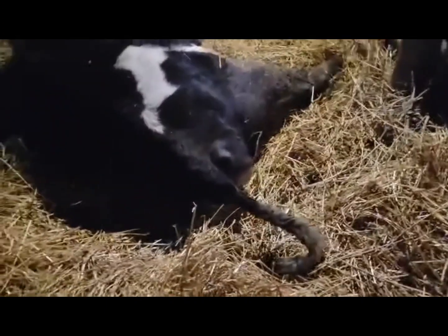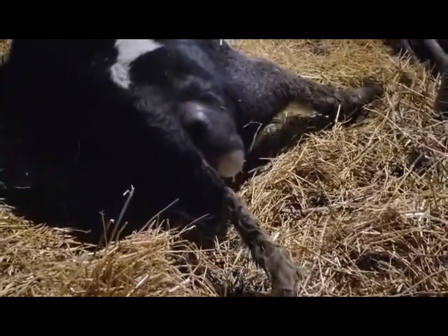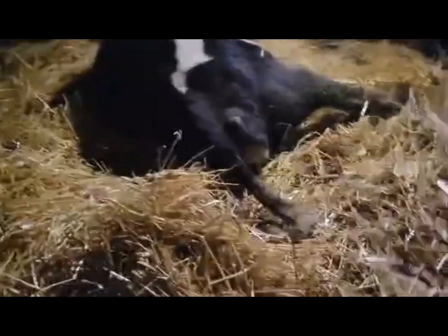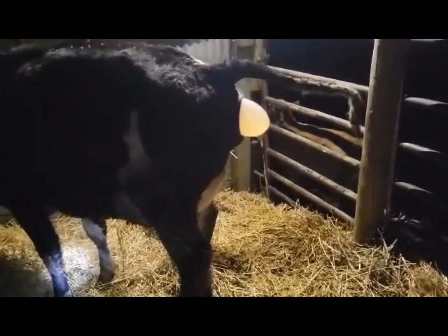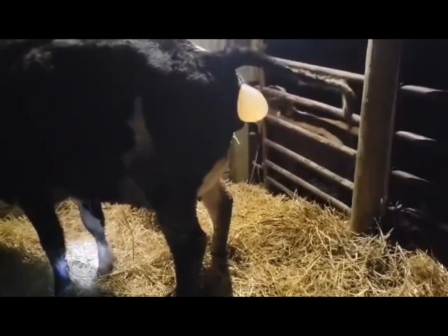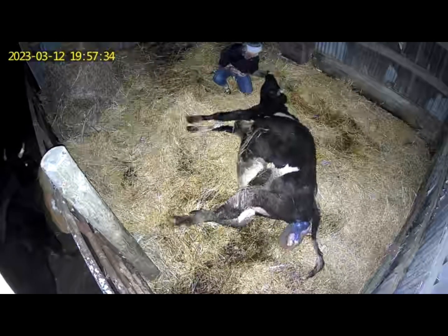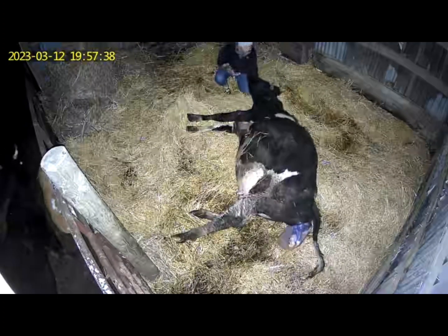Oh, there it comes. Oh, my. What we got coming out here is what's called the water bag. That's usually always the first presentation. And again, this is the view that I had at work. We actually put this on the big screen on the TV at work. I had the entire station watching this cow give birth.